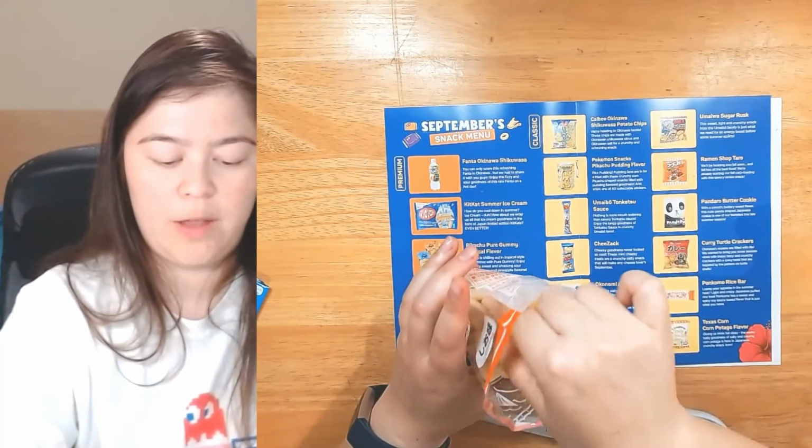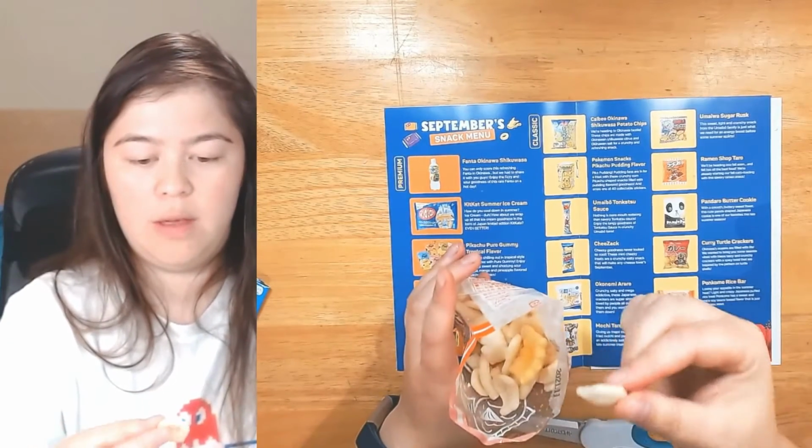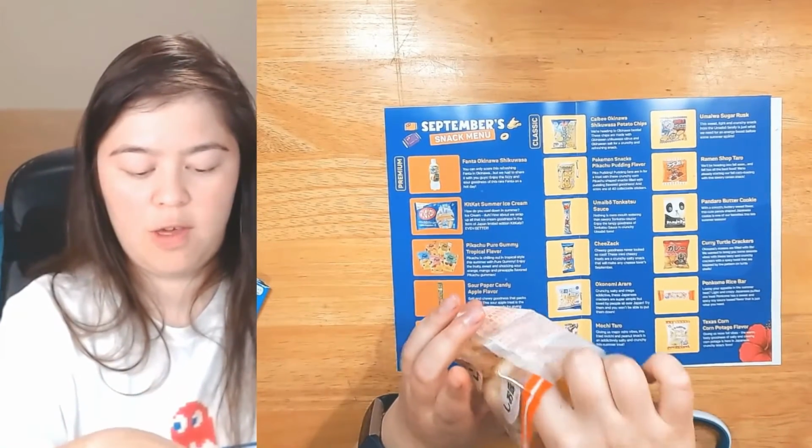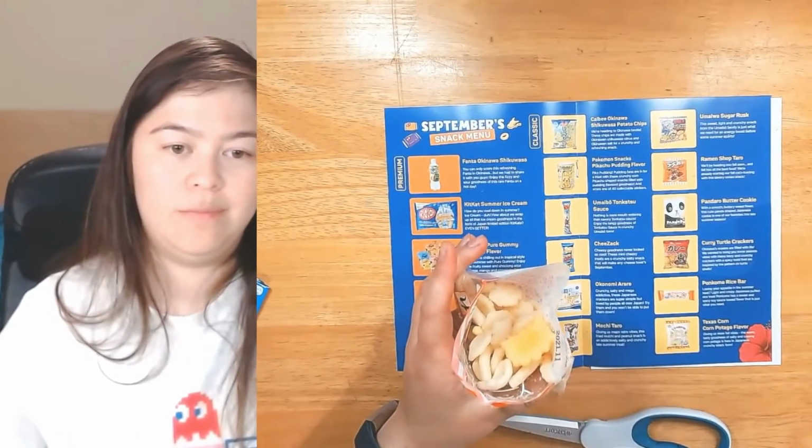There's a lot of different shapes and sizes in here. One kind of looks like flat noodles. These remind me of shrimp crackers. And they're like octagon shapes or hexagon shapes, spirally noodle shapes. I would imagine they all taste the same.